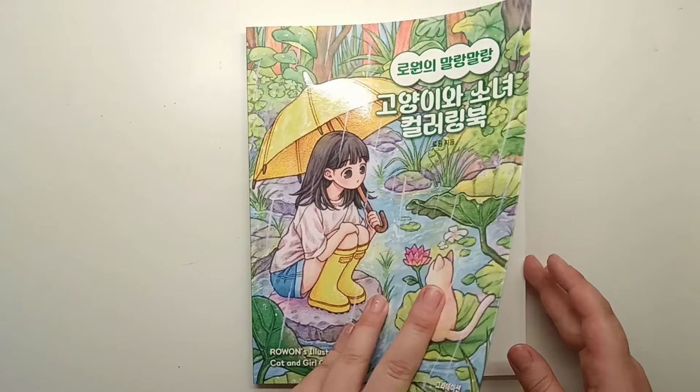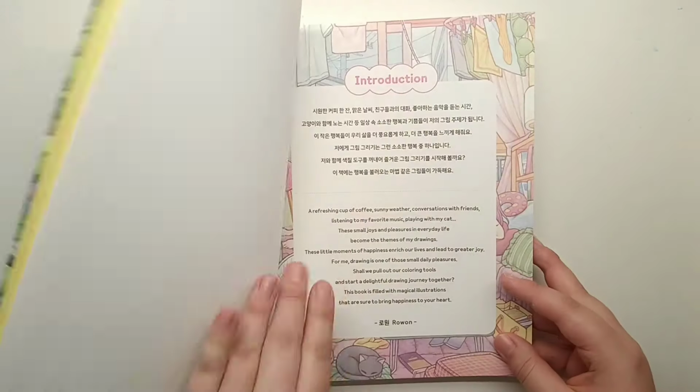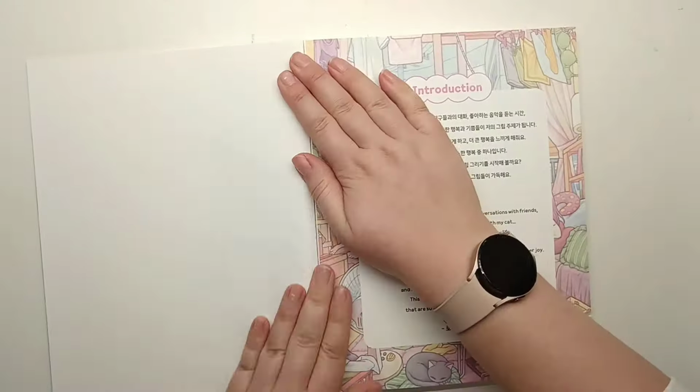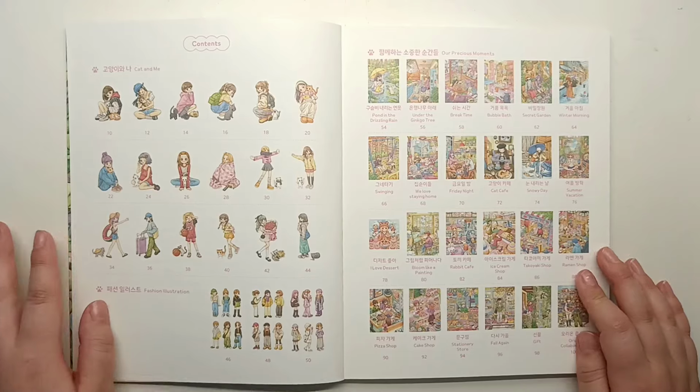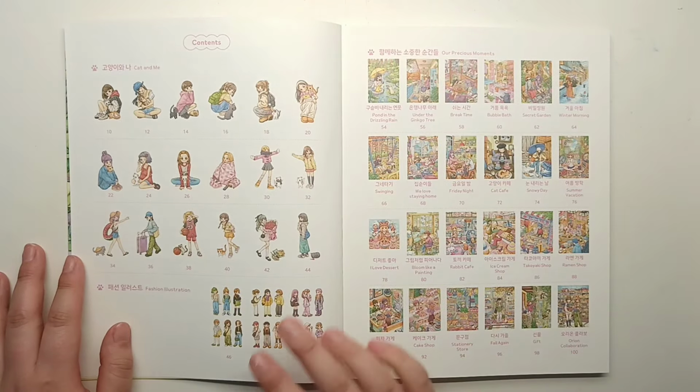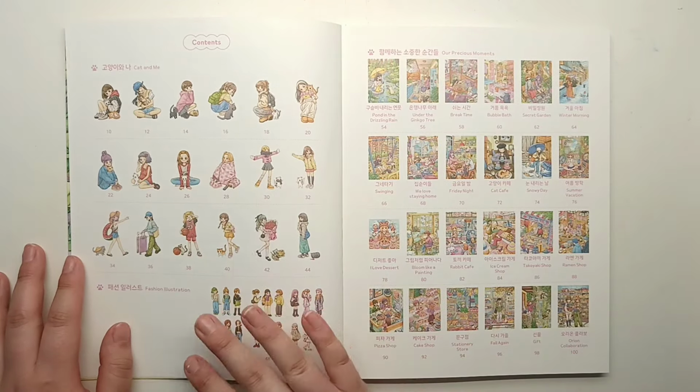And it's split into 2 different sections, this book. And this one, interestingly, has the text in Korean and underneath it has it in English, so it saves me Google translating and it being slightly off. So the first section has portraits of girls with cats, and the second section has these full images of scenes. And you can see from the thumbnail images that they love to use bright colour schemes, which I think is super fun and really appealing to me.